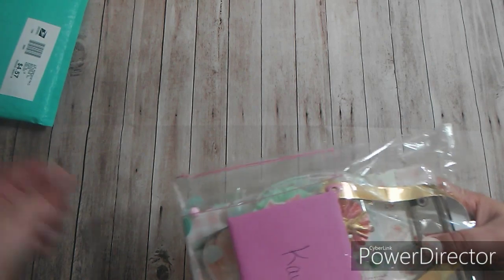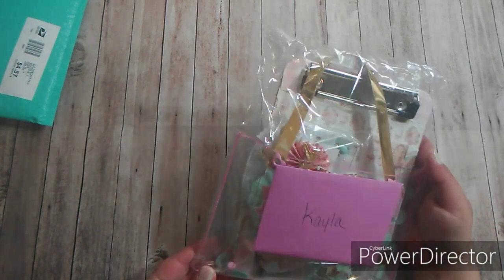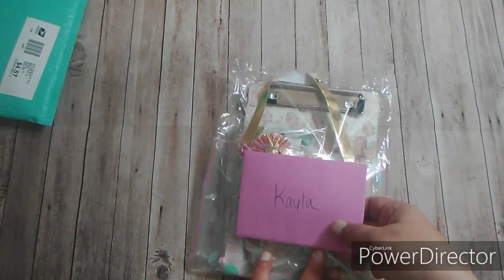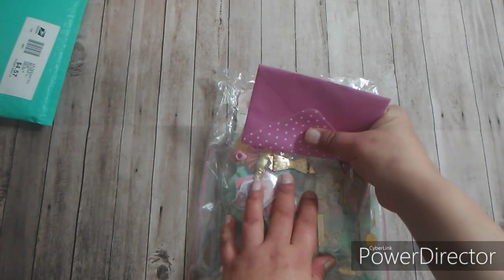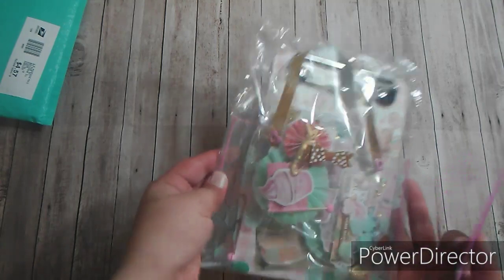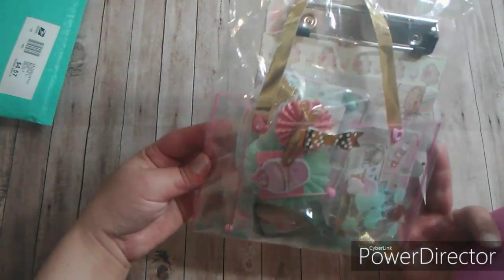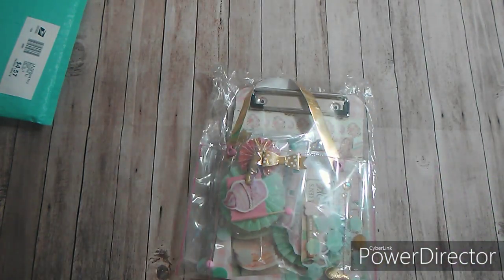Oh, wow. Oh, already, do you see this? Oh my goodness. Okay, let's see the card. See what the card says. Oh, look at that. Gorgeousness. Oh, I believe that is Dolce. That is Prima Dolce. Oh, my goodness. Oh, and it's one of her bags. I am tickled pink, you guys.